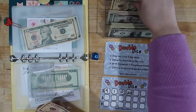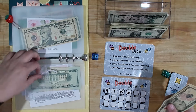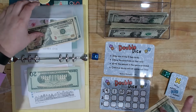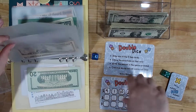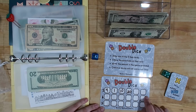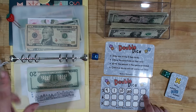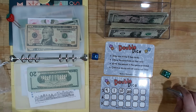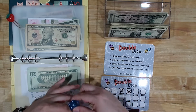All right, $10, $20 going into double dice. And I'm going to stop there. I'm just gonna play one round today, because at the end of this round one, I'm gonna take all of the money out and allocate it to one of my sinking funds. So I don't wanna finish up too fast, and $20 is quite a bit. So we will stop there.